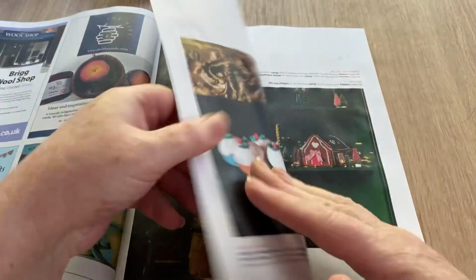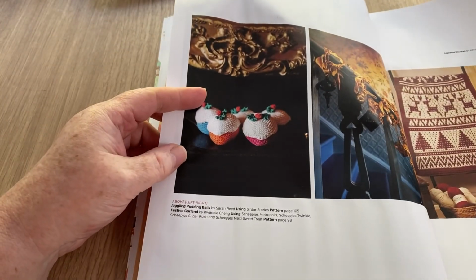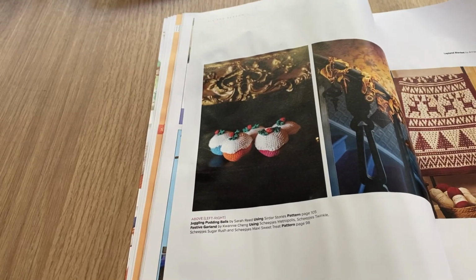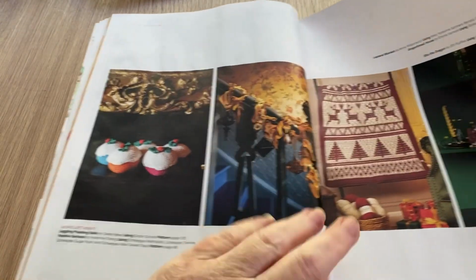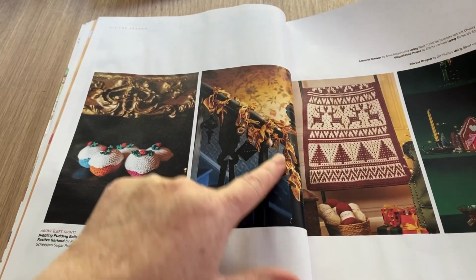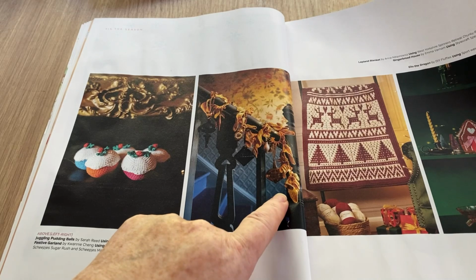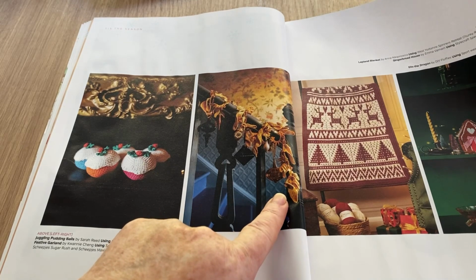Okay, so let's have a little looky then. We've got the only not fattening puddings and mince pies. And we've got the blanket. I have no idea what this is about. And I don't think I want to. It looks awful. That just looks like I'd throw it away, to be honest with you.